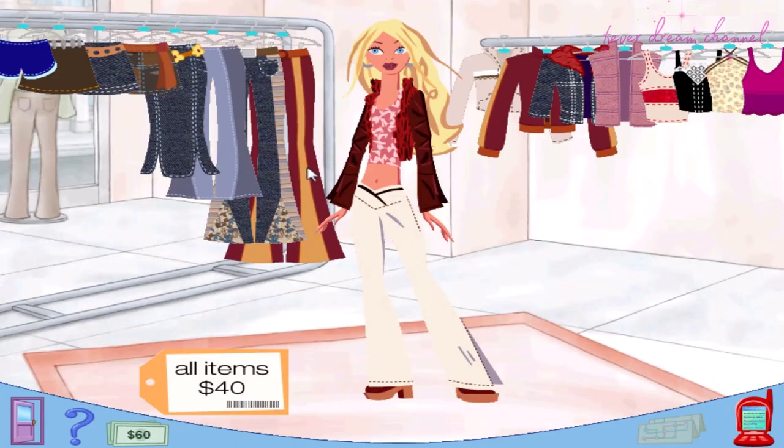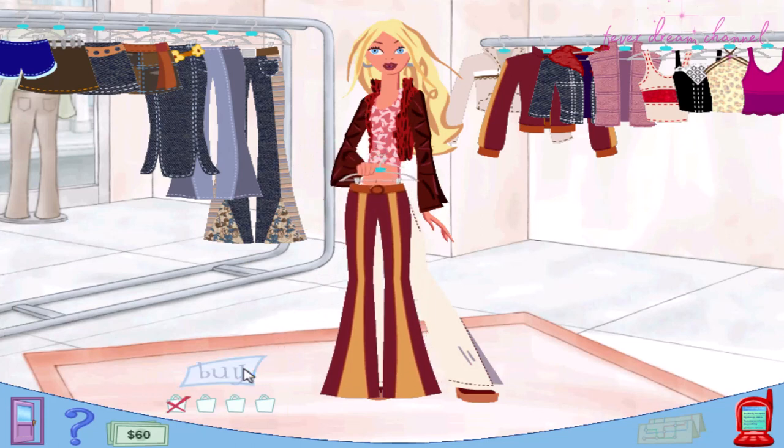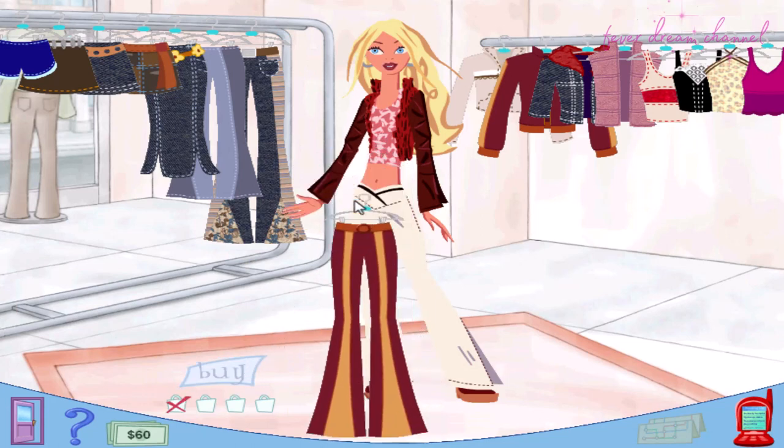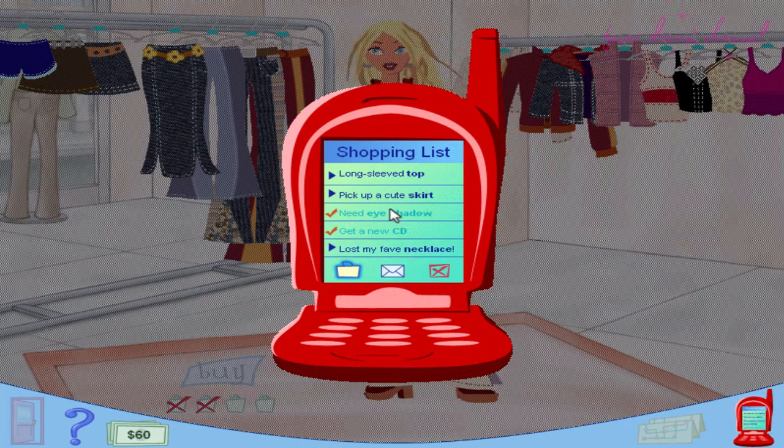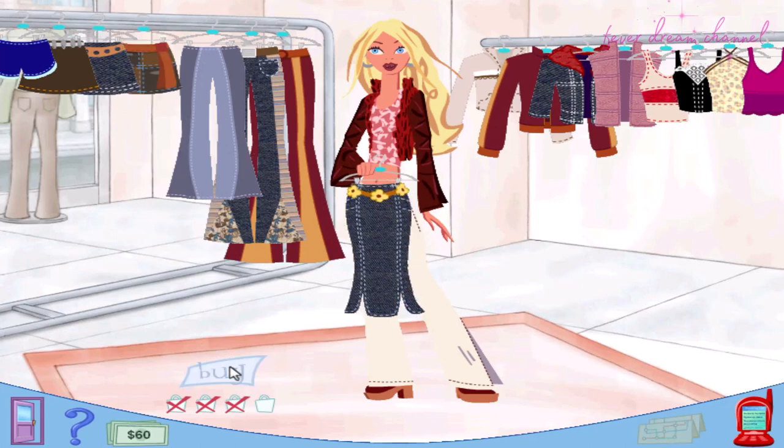Is so awesome. I just... Nuh-uh. No pants. I think we better take another look at our shopping list in our phone. Perfect! Just what I wanted. Perfect. That'll be $40.